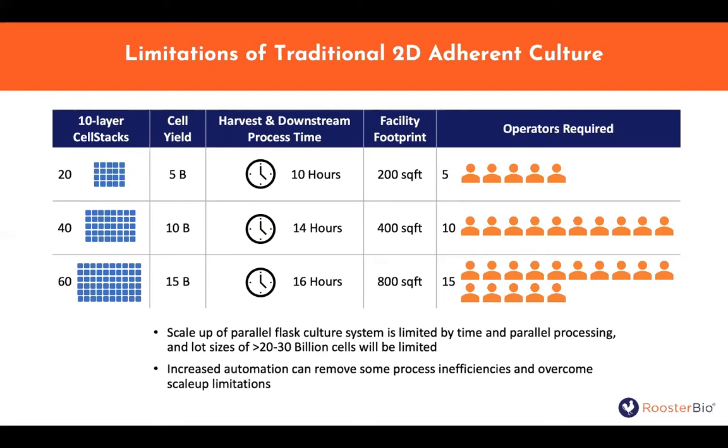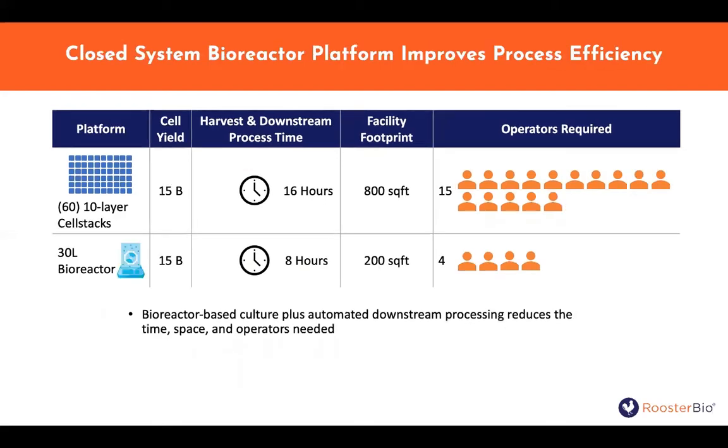And you can see from the time, the square footage, and the operators required, that would become extremely resource intensive. Instead, if we think about another manufacturing platform, such as bioreactors, here in comparing a 60-cell stack to a 30-liter bioreactor, both yielding 15 billion cells, we can see that you save in time, you save in footprint, and you markedly save in operators. And this then becomes a scalable process, whereas the cell stacks are a scale-out process.